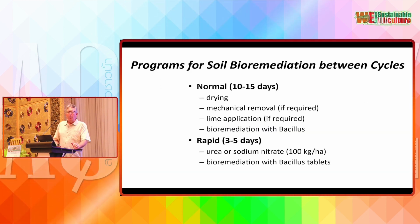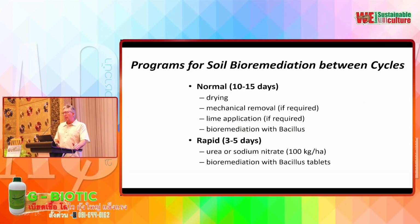Okay, so I always recommend a dry out between crops. Now, a lot of farmers really want to minimize the time that the pond is down because they're not making money when there's no water in it, when there's no shrimp being farmed. So farmers really want to turn that pond over between the harvest and the next cycle. And so here's a couple examples of some protocols that you might want to use.